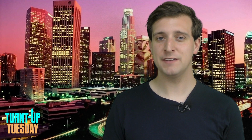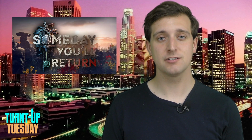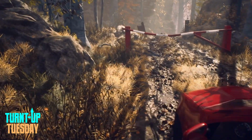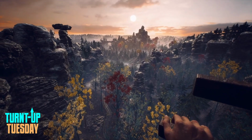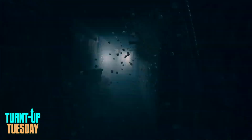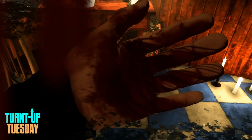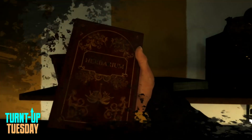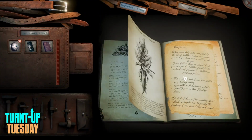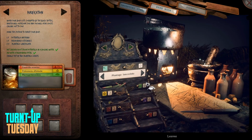At this point, we've given up waiting for a new Silent Hill game, but Someday You'll Return is a solid alternative. This psychological horror game out today for PC has you playing as a father desperately searching for his daughter in a Czech forest. It's a story-driven game, but you'll still be crafting, creating potions, dealing with a karmic system, interacting with the environment, and more, all while dealing with your fears and your past. If you don't have a gaming PC, it's scheduled for PS4 and Xbox One later this year.